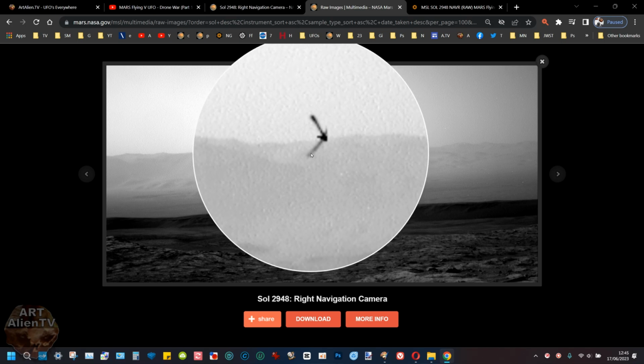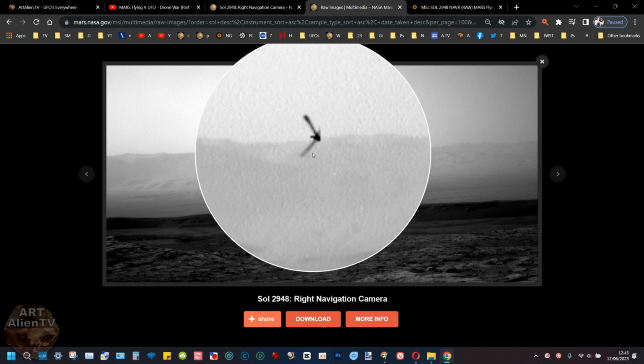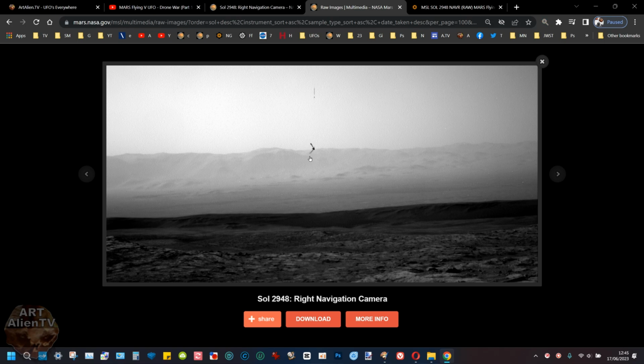It's well defined. I would say it's about 150 feet away, maybe 200, maybe 100, something like that. It's not very large. I would say this is about 6 feet across. It could be 8, it could be 5, I don't know. We don't know the exact distance, but I think it's around 6 or 8 feet in wingspan, okay?